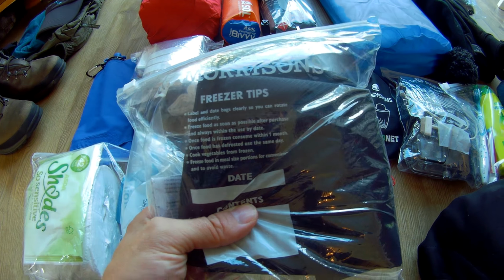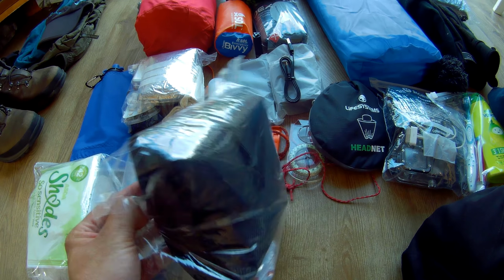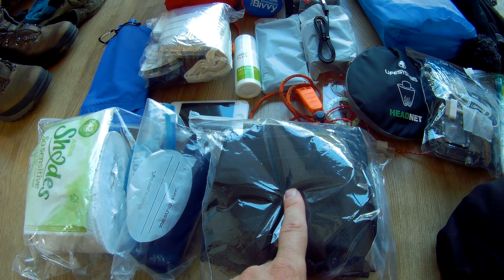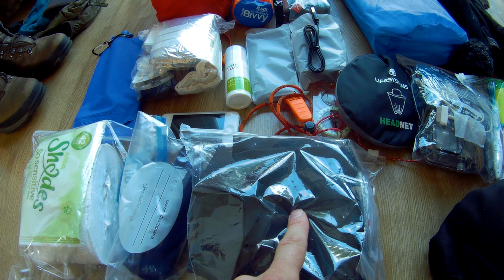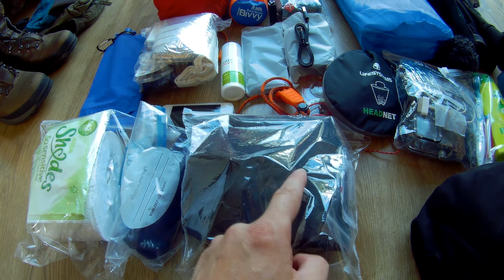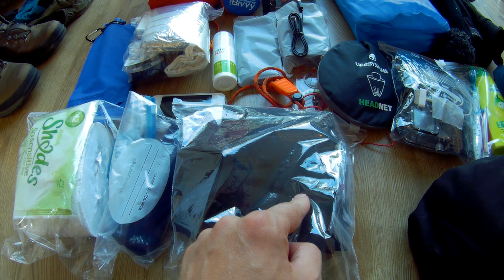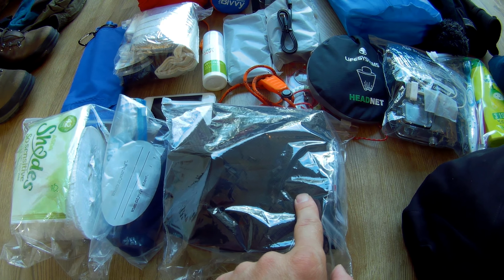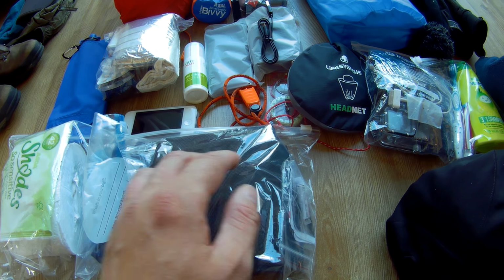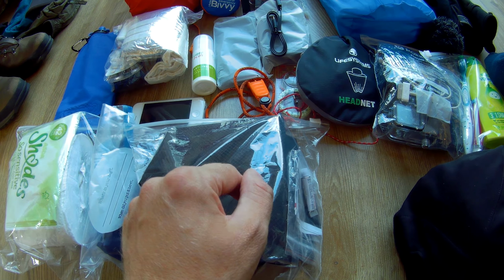This is my sleeping mat. I switched the bag again because these freezer bags are a lot lighter. I did get a new mat. I got a Cloud Base, but the Cloud Base was actually heavier, and it was also very slippy to sleep on. Well, this one was the one I already had, which was like the Alpkit one, and it does the job basically, and it's light. The sleeping mat comes in at 363 grams. That includes the puncture kit and the bag that it's in.